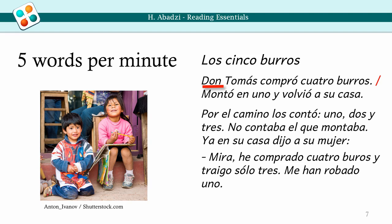Do. Done. Todo tomas co ro co no cu a cu a tro du ro ro.